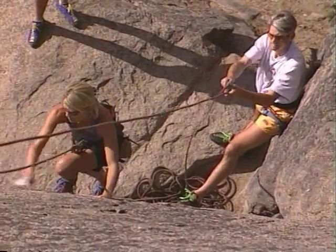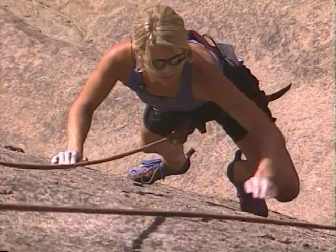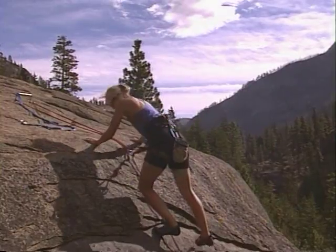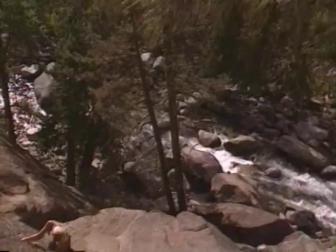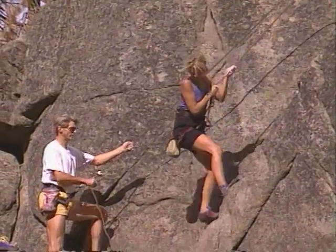Try to bring as much of the sole of the shoe in contact with the rock as you can. You want me to sit back in it? See how well your shoes stick when you're walking down? There you go.